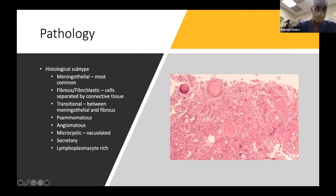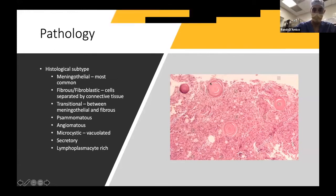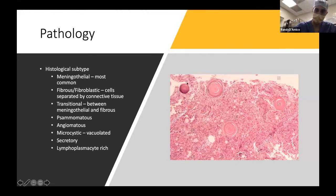Meningothelial is the most common, then fibrous, fibroblastic. These are cells with a lot of connective tissue. Transitional is something in between. Psammoma bodies are essentially pathognomonic for meningioma when you have a lesion in the brain like this. These are the circles that you see that look like targets. This is actually dystrophic calcium that deposits in the tumor. When you see meningiomas become calcified over a long period of time, it's generally a suggestion of slower growth. And so you look for that on your scans. Sometimes these things can be hard as rocks.